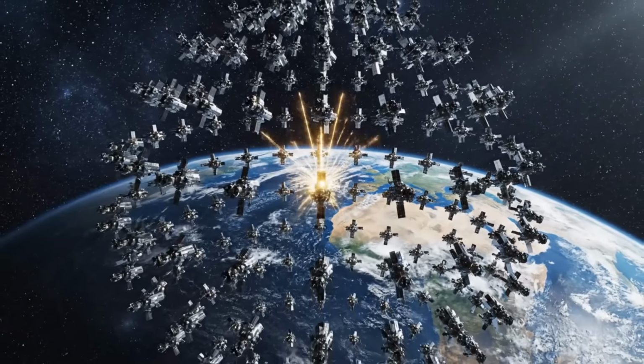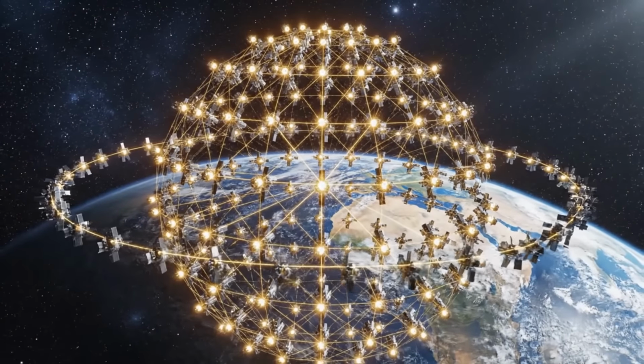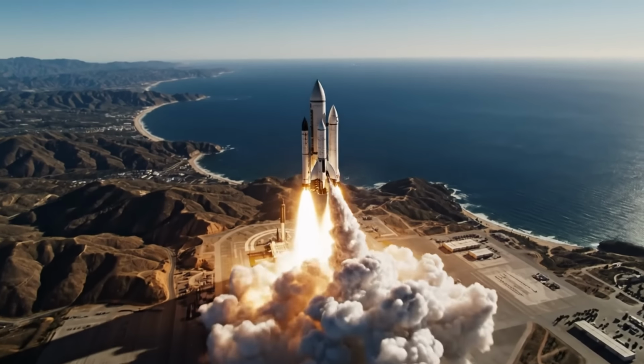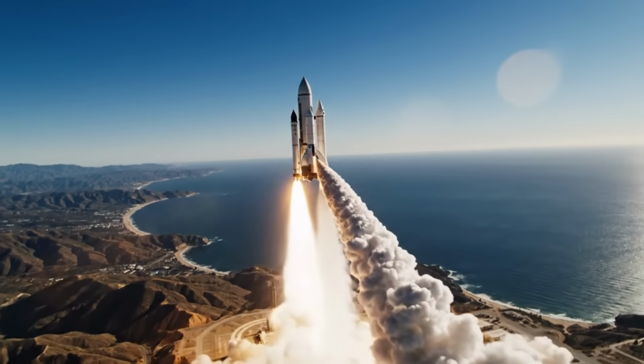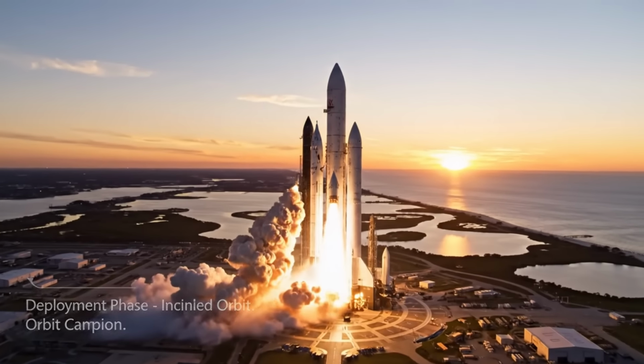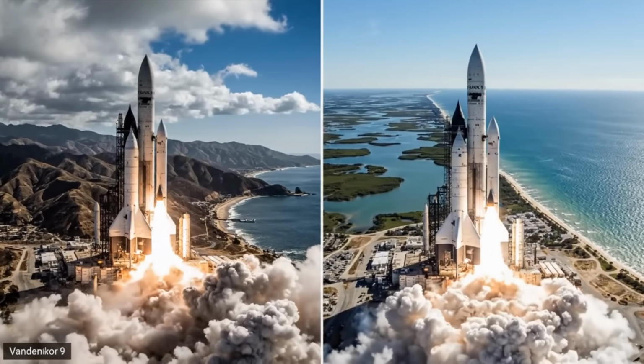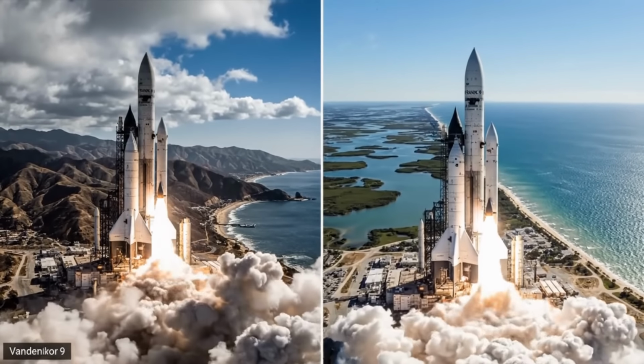And then it is complete. 1,000 eyes in the sky, connected by a web of light. The shield is online. Launches from California create the polar orbits, covering the north and south poles, while launches from Florida create the inclined orbits, covering the populated middle latitudes. A two-coast launch campaign, working in concert to weave the net.